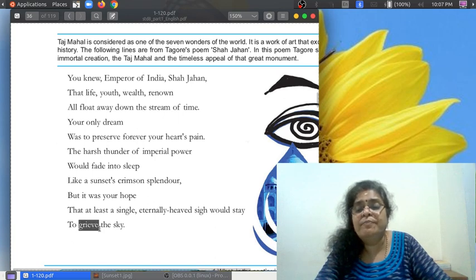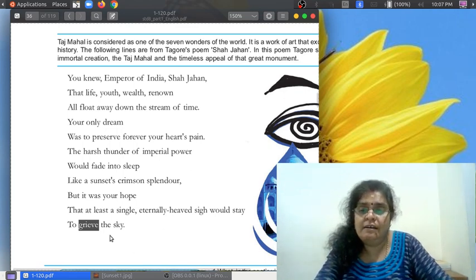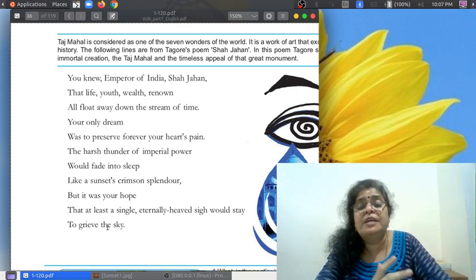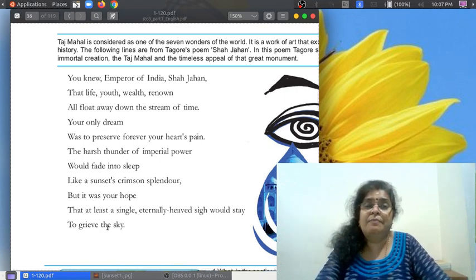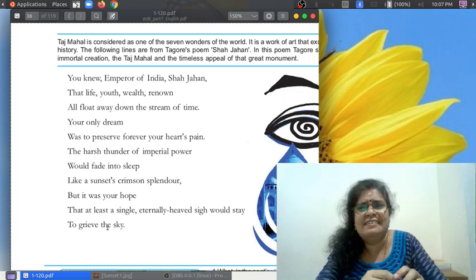Grieve, grieve. Another word is mourn, M-O-U-R-N, mourn. What can we say in Malayalam? We can say vilapam, vilapikkuka, to grieve, vilapikkuka. We can't say cry, because it is different.